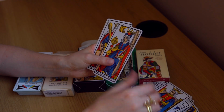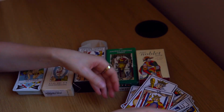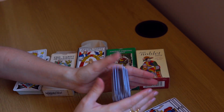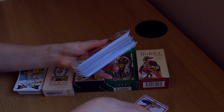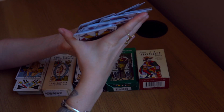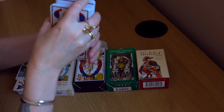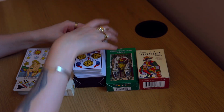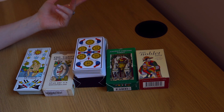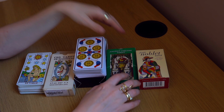Here we have the Queen of Coins with blue hair and the Queen of Swords with white hair. Again, white hair, a bit weird, but a very beautiful deck. I think this deck is very comfortable. I like how it shuffles. I like the thickness of the deck. But other than that, I don't think it's a workable deck. Of course you can work with it, but in my opinion, the emphasis on the blue color is too much.